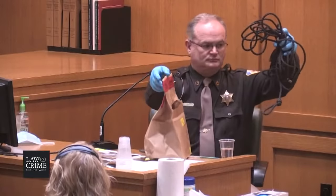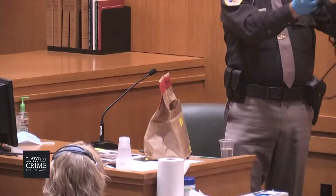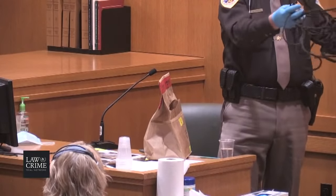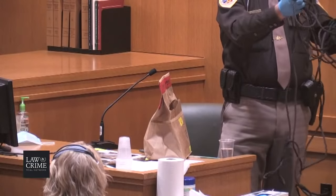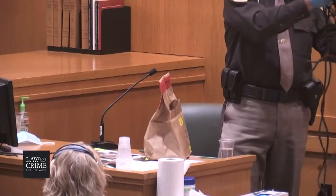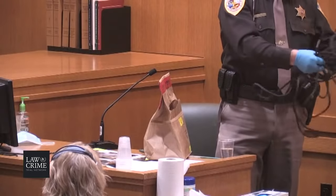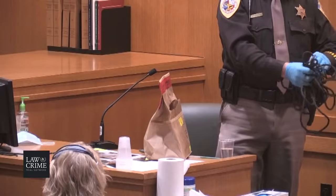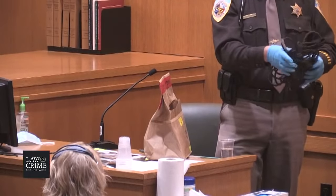Yeah, and if you just want to hold that up, maybe stand up and hold it up for the jury. Exhibit 279. Was the, what appears like tape, was that present when you collected it? No, it was not. Is that something done by the crime lab? That was done by myself, in preparation for submitting the cut end to the state crime laboratory for comparison.